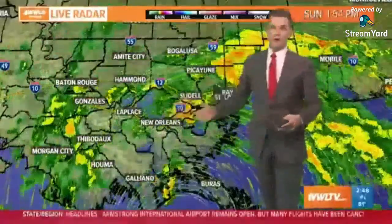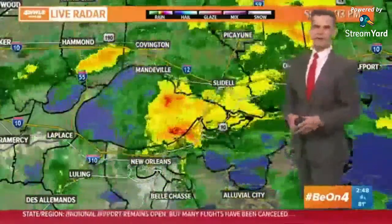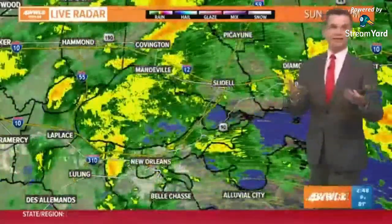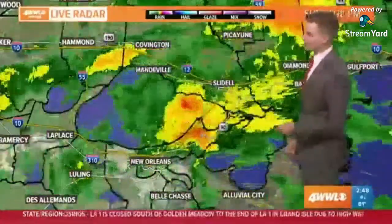Not seeing a whole lot of rainfall, and we really haven't seen a whole lot of rainfall so far in New Orleans. The airport has picked up about an inch, downtown a little over 2 inches, which is not bad because it'll come in, it'll collect, and then we'll dry out. It'll be able to drain off, and then we see another little downpour. And we can handle that if that continues to happen.